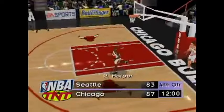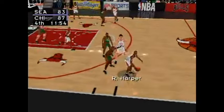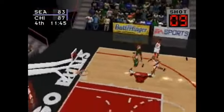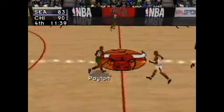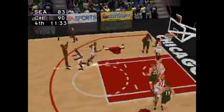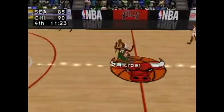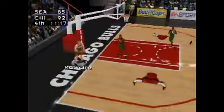Time now for the start of the fourth quarter. Inbound pass to number 9. From the top of the key to Pippen. He shoots from outside. Pippen makes the jumper. Inbound pass to Payton. To Hawkins. He squares up for the jumper. Nope. Baker hits the shot. Inbound pass to Harper. Puts up the J. All net.